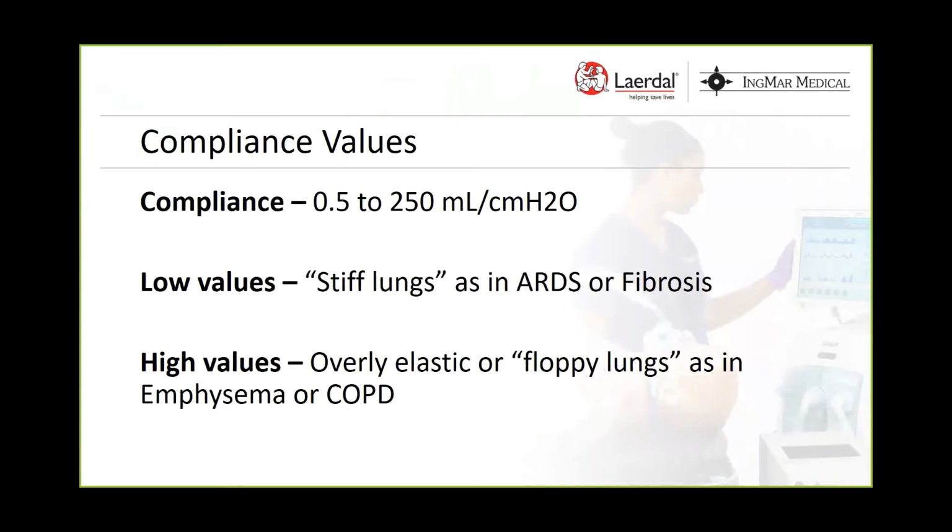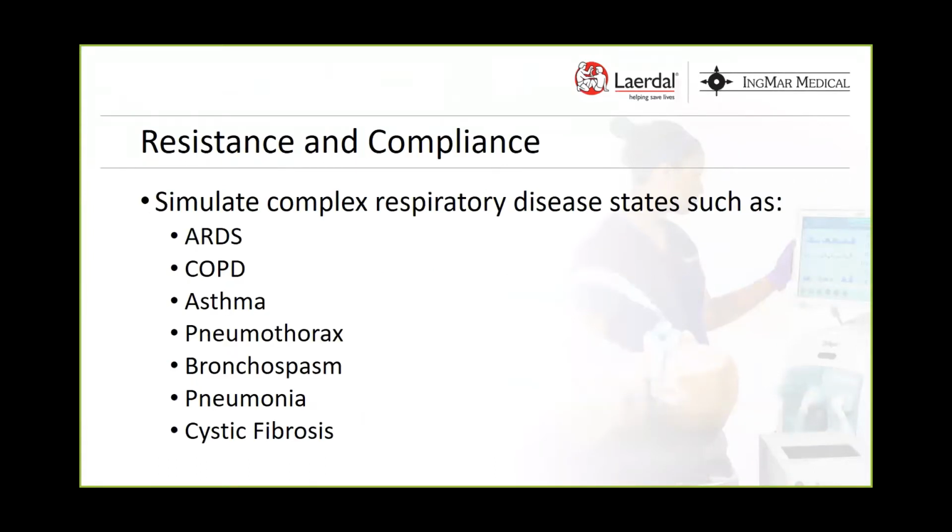You can also select any compliance value from 0.5 to 250 milliliters per centimeter of water. A low compliance value represents a stiff lung, and this is indicative of disease states such as fibrosis or ARDS. A high compliance value represents a lung that is too elastic, like emphysema or COPD. This unparalleled versatility for setting resistance and compliance is used to carefully construct disease state models, such as ARDS, COPD, asthma, a pneumothorax, and many more.